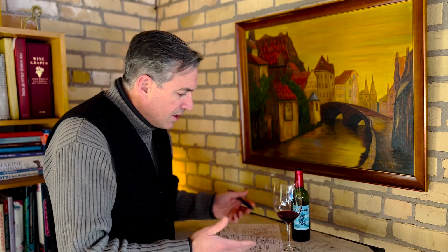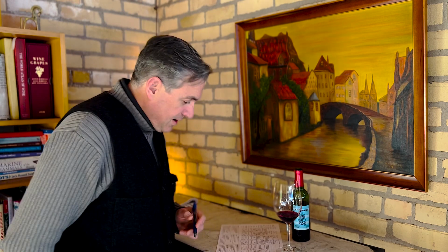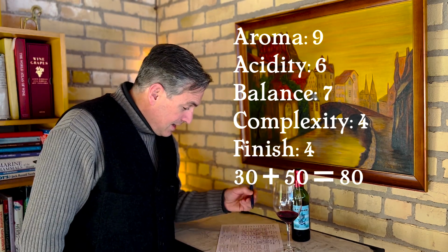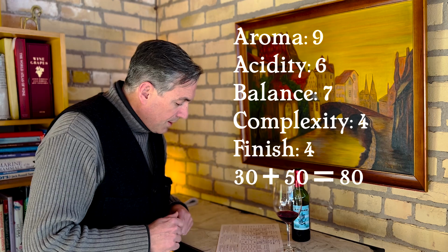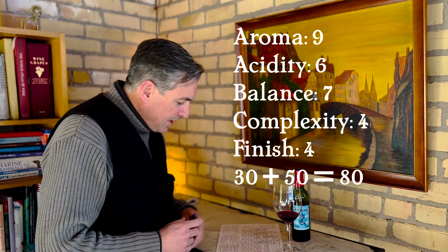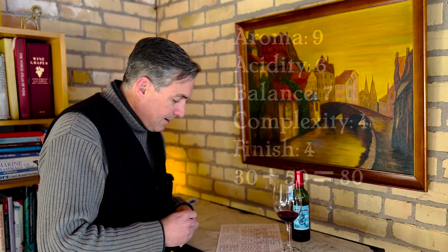Okay, here are my final scores for our Kotsifali plus Syrah Greek Day 16 Advent wine. Aroma, 9. It really was nice. Acidity, 6. Balance, 7. Complexity, 4. Finish, 4. We started out strong. It kind of ended a little weak. That's 30 points. Add 50 to that, and we've got 80.